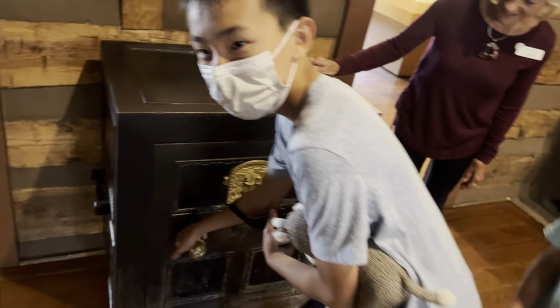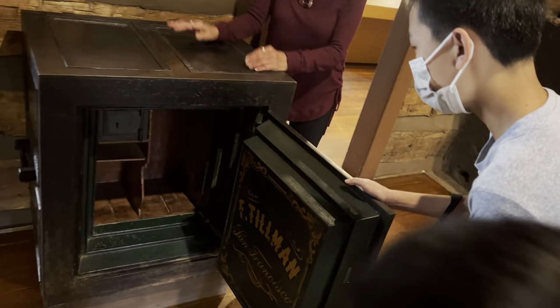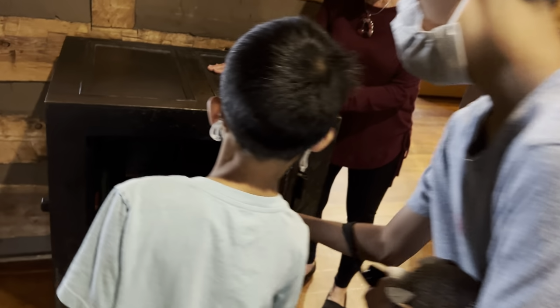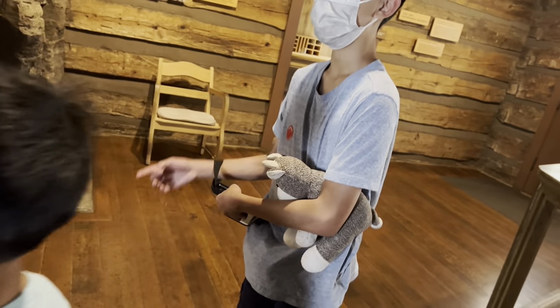Do you know what this is used for? Okay. This is the safe. Isn't that heavy? What do you think you put in there? It's not. Well, the door is not too heavy, but I'm sure this is super heavy. What would you put in a safe? Back in 1865, what do you think they'd put in here?